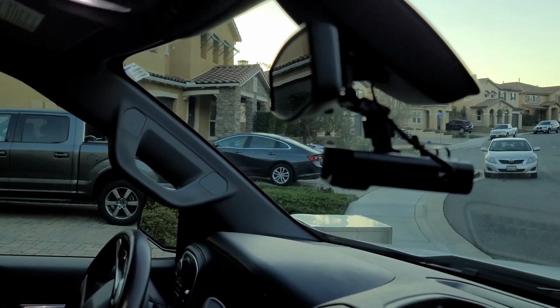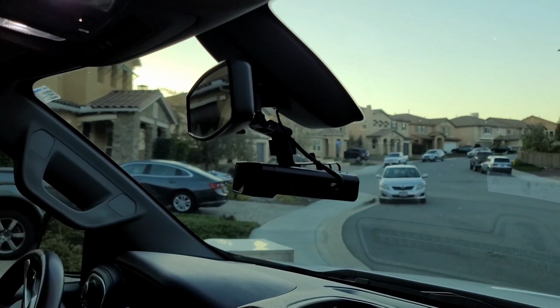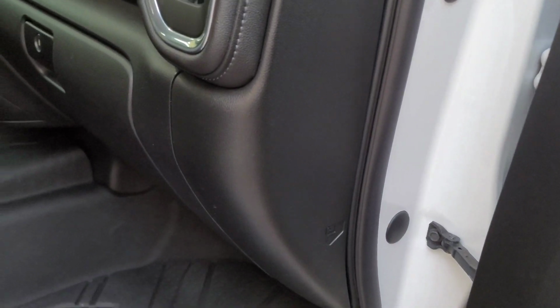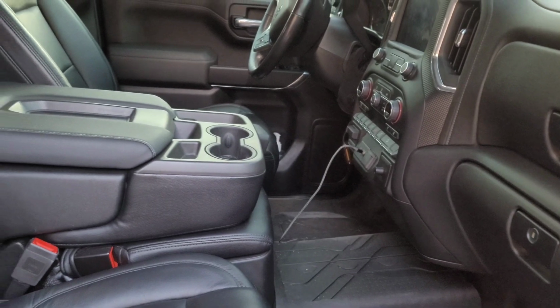And from Gen 5 DIY, I have the plug and play harness. It runs up through the headliner, down the A-pillar, and into the fuse box here on the side. So let's go take a look in the back and see what that bass knob is for.